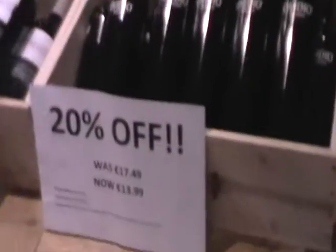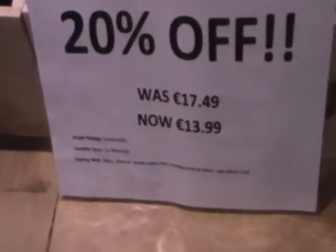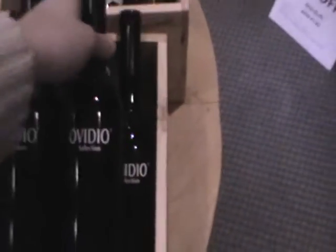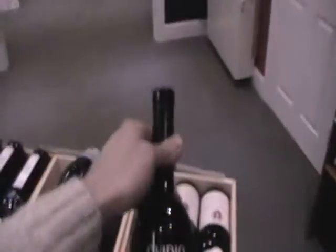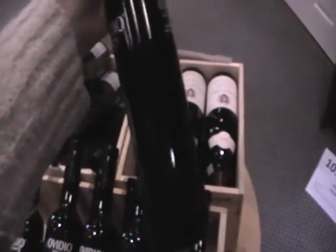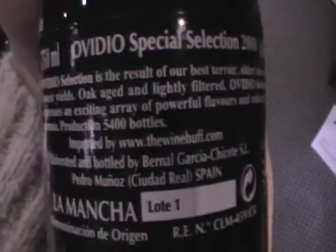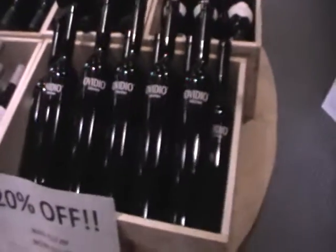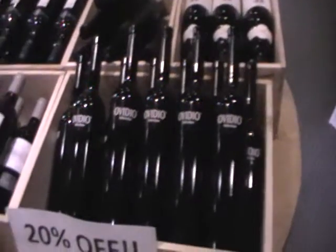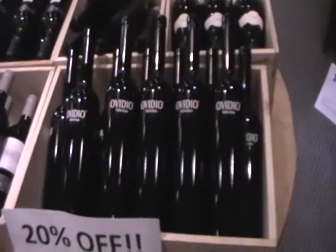So we'll start off with the reds, and the first one is a Spanish red, down from 17.49 to 13.99. It looks a bit like a balsamic vinegar bottle, but believe me, the wine doesn't taste like vinegar, thankfully. There's only 5,400 bottles made, so it really is tiny production. To put that into context, Wolf Blass produced 54 million bottles.